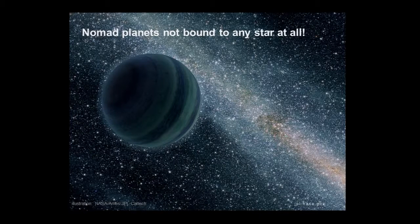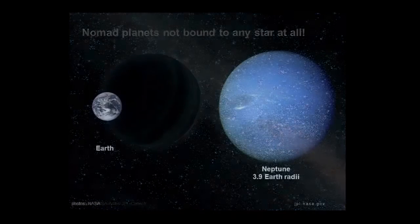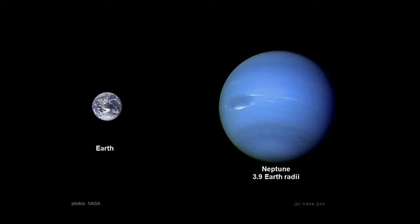Here's something we never would have guessed. There is evidence for nomadic planets, planets floating through the galaxy unbound to any star. We never predicted that. And the evidence for this is through a technique called gravitational microlensing. It's another indirect technique.